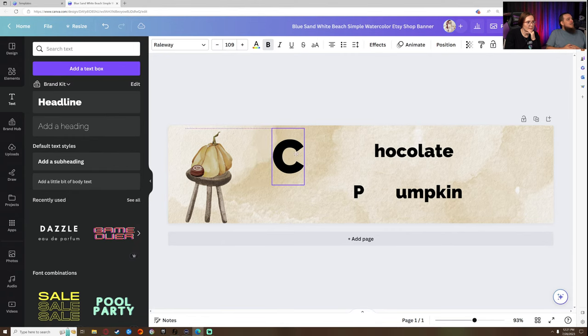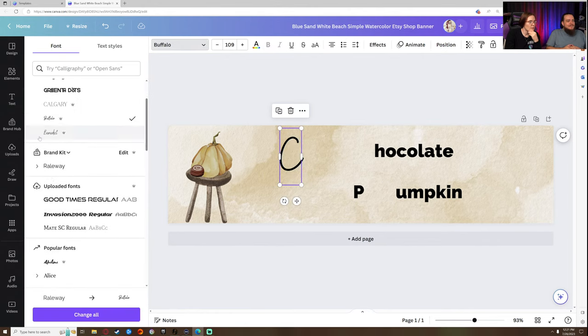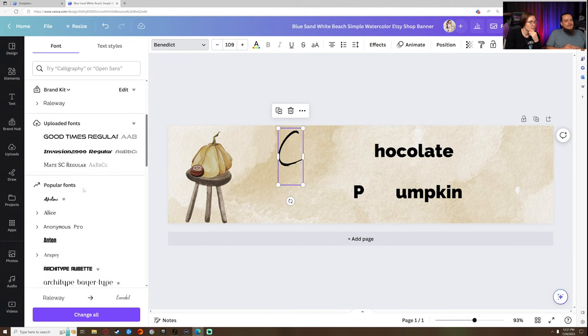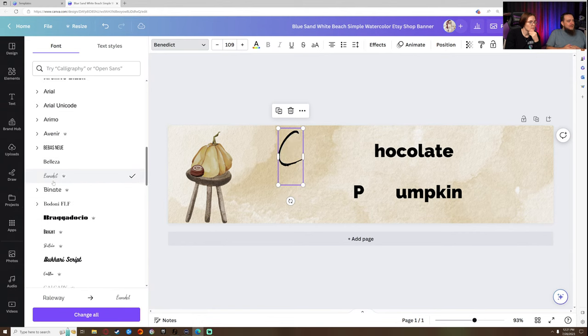Let's see. Make the swirls his eyes like Cocoa Puffs. I don't want him to look demonic. I was going for like a... Yeah, this is very rustic. I could see this shop selling like wicker stuff.